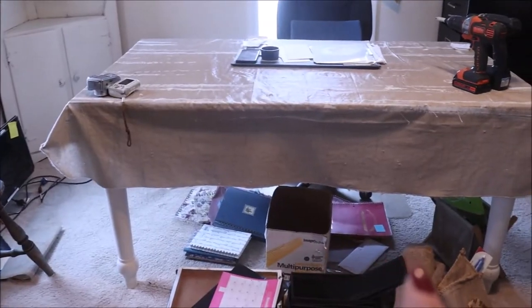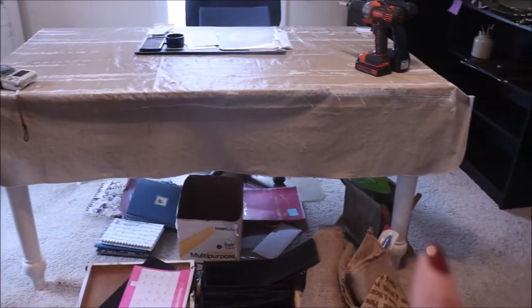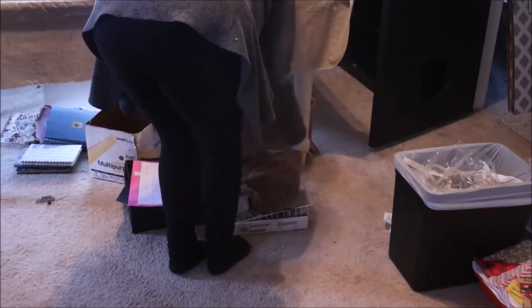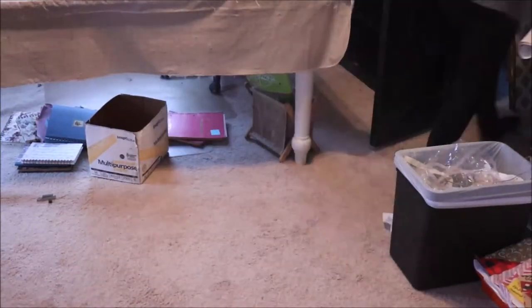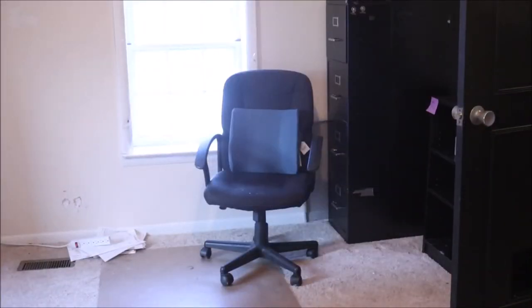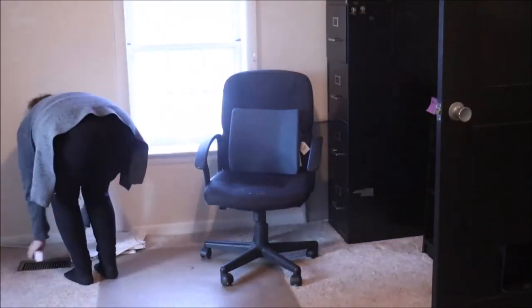So here's a pile that I'm working on organizing and decluttering and just moving to where it needs to go. So I'm going to go ahead and get started on that and get this room ready to bring all of Grandpa's things up to this room.